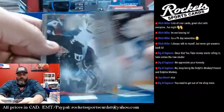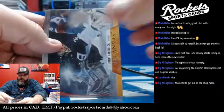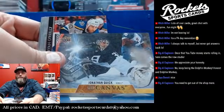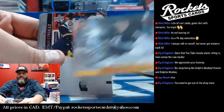Here we go. Looks like a canvas. Jonathan Quick with the net cam version. That's the outdoor game as well. That's pretty cool looking, actually. A lot of snow flying around.